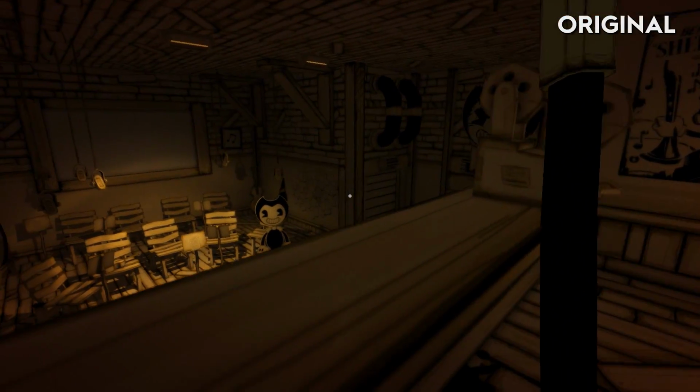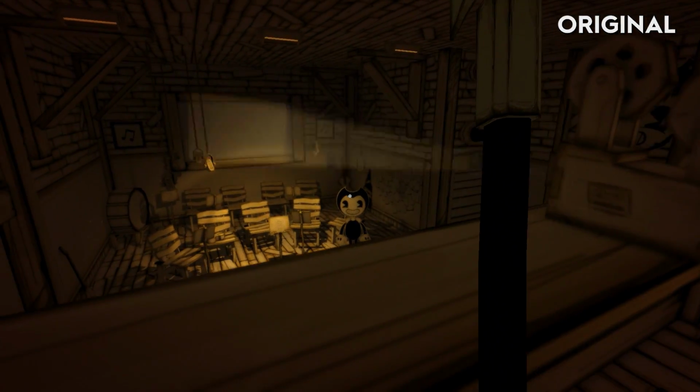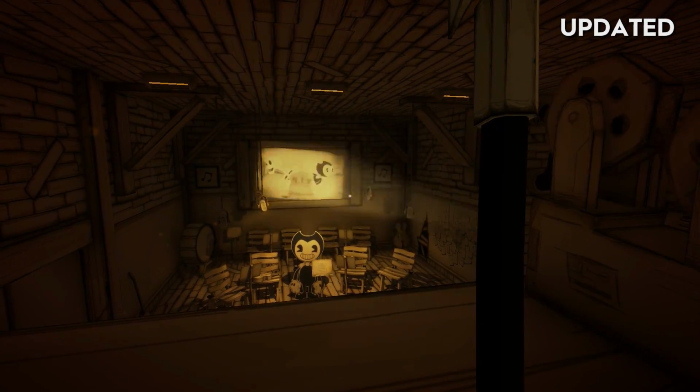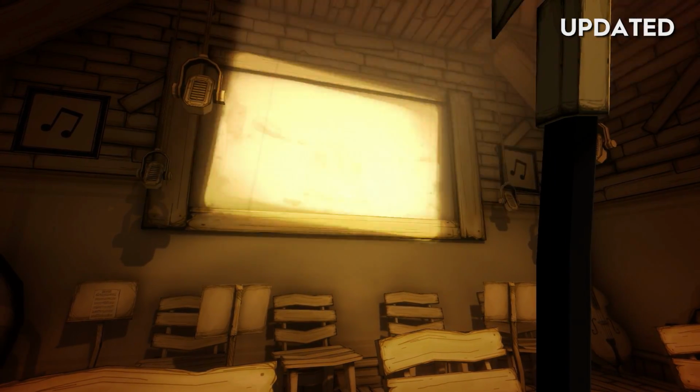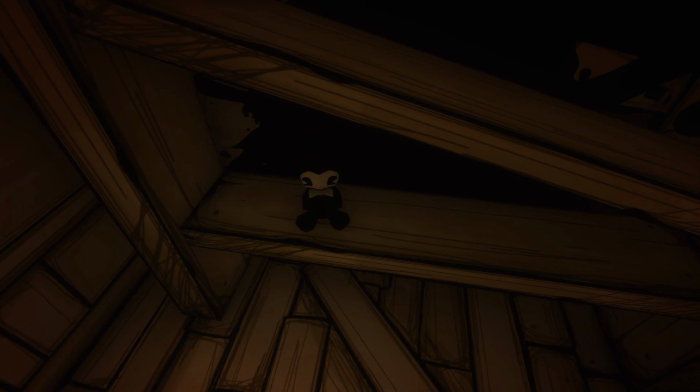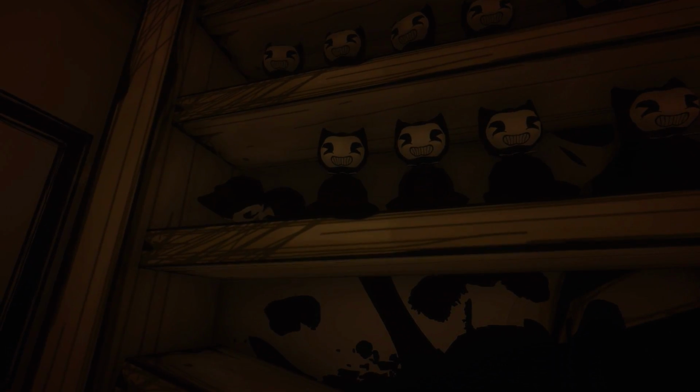Turning on Norman's projector used to present us with a blank screen, but now we can watch a clip taken from the short animation Tombstone Picnic used in the teaser for Bendy Chapter 3. Finally, if you press the use button on Bendy plushies, they now react with a little squeak.